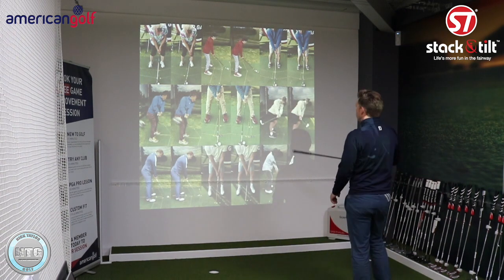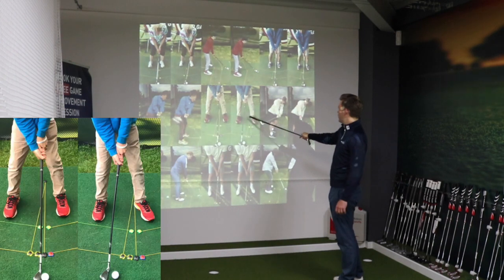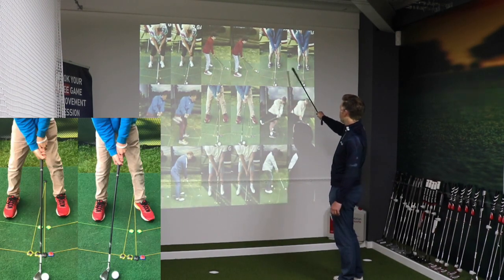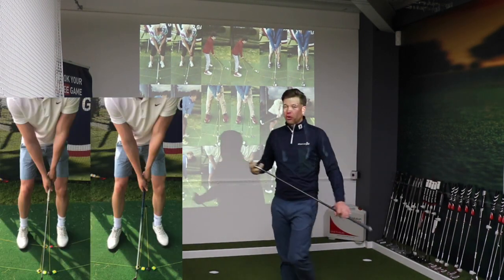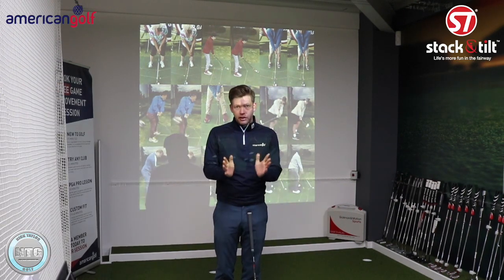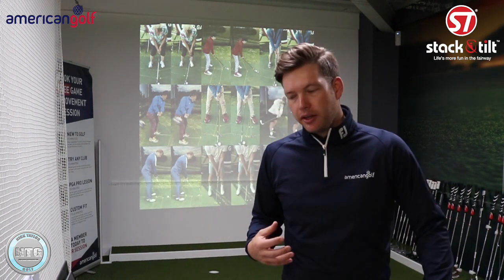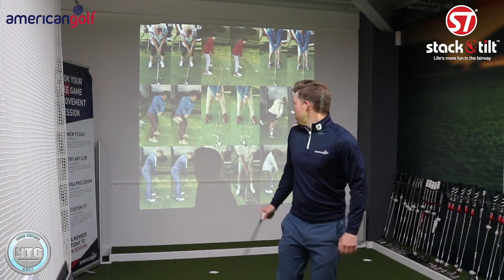Quite a few people I worked on feet position. Example here and there, you can see how I've started to get these people to turn their feet out, and that's quite important. Probably the most common thing I told people was actually to turn their feet out at address, and that will help you with your rotation and take stress off the knee and the ankle in the swing. So some good examples there.